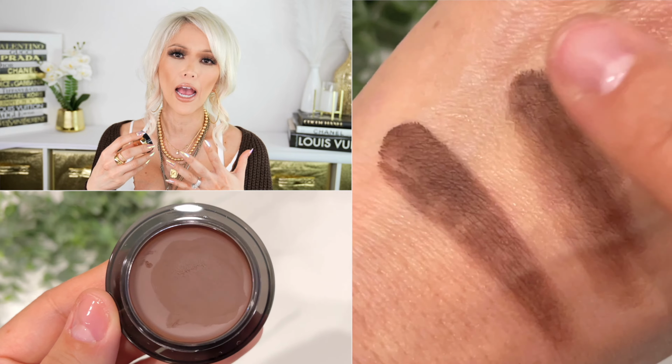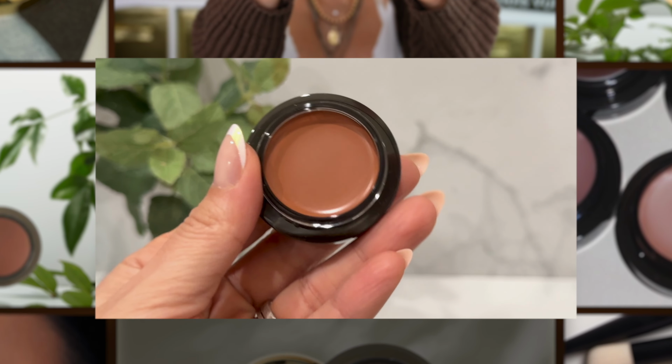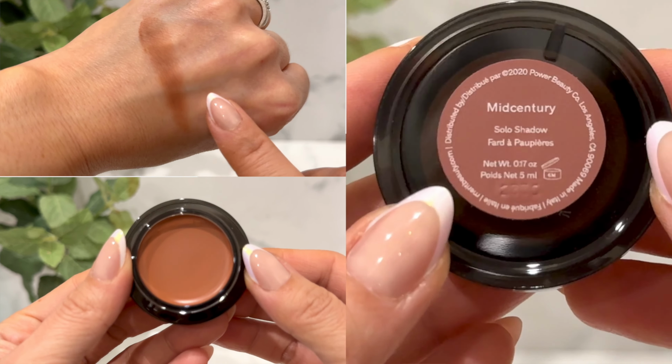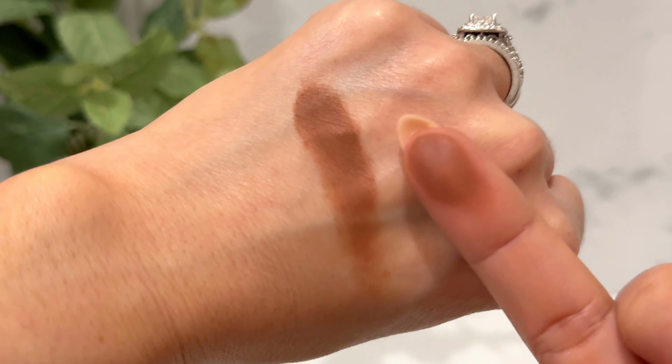And with the sale coming up with Sephora, I wanted you guys to be able to pick this up if this is something that you are looking for. This color is so beautiful. It's just that perfect mid brown. I'll show you guys the up close swatch because my in-studio swatches suck. They're so bad. Anyway, but it is such a pretty shade.